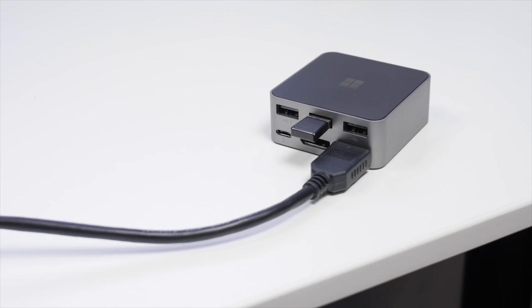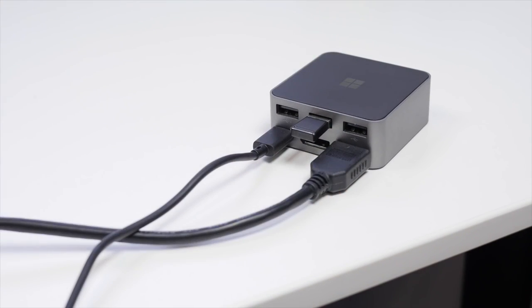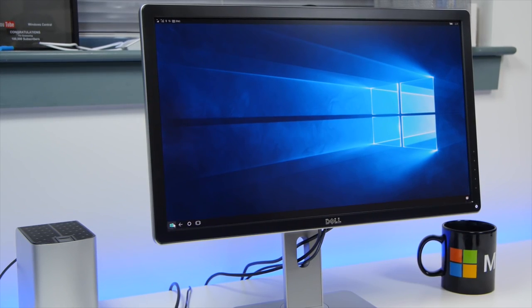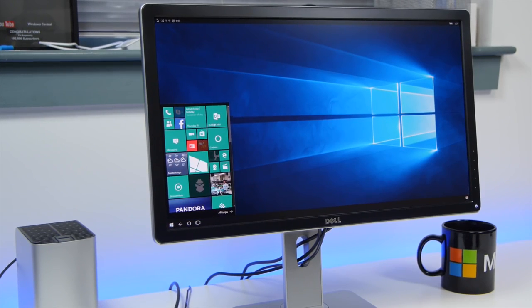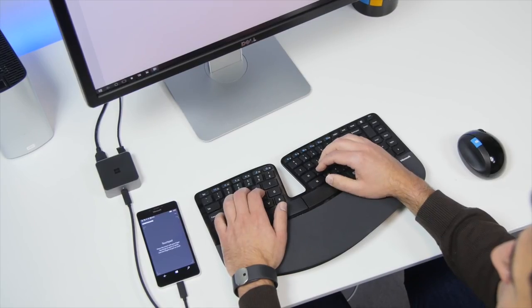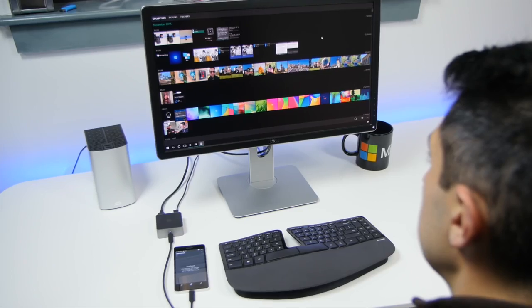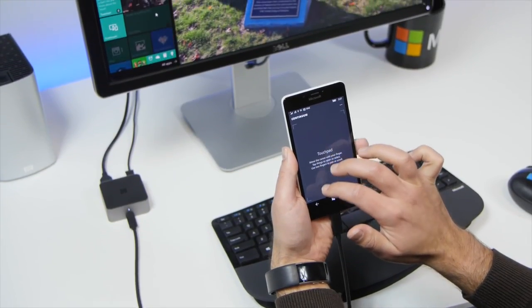There are a few ways to use Continuum, including wired through the $99 display dock and wireless using Miracast. In both scenarios, you can use a mouse and keyboard as well. I have to admit that Continuum works very well. I connected the Lumia 950 to a 4K display, but output is limited to just Full HD, and used Microsoft's wireless ergonomic keyboard for a test. It was all hands off as everything just functioned. You can even use the phone's display as a mousepad, which works very well over wired connections.